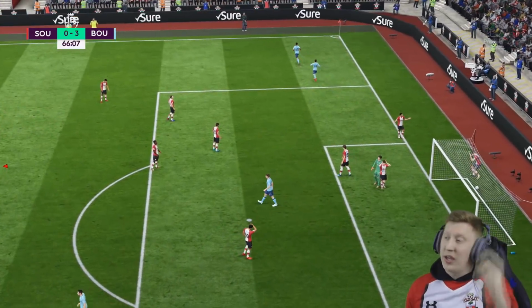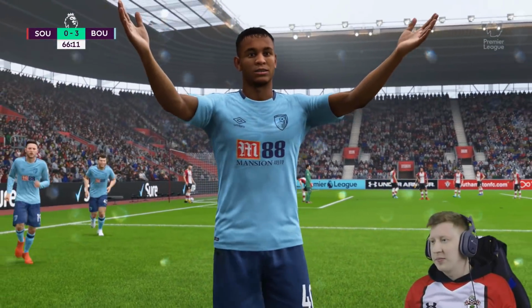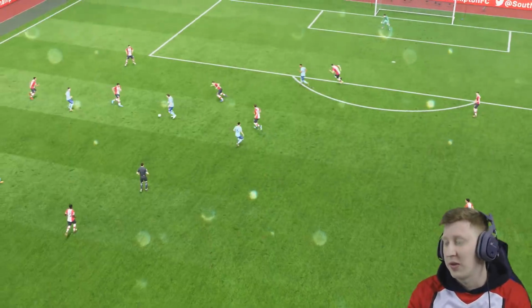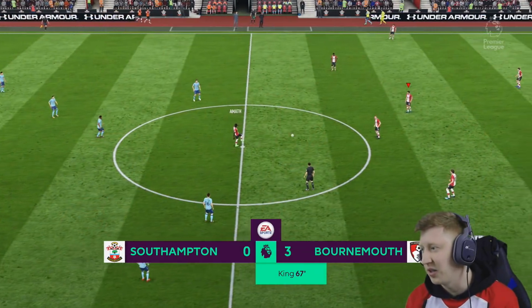I've just made 3 changes to try and freshen up my attack. And they're really going to have to come off the bench and prove to be worth their wages now. Bournemouth 3, Southampton 0. Again, the boos ring out. Oh, they deserved, probably.